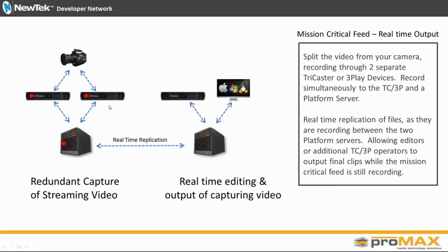The point is you can create this pretty high-end broadcast workflow with a lot of components that are pretty inexpensive, creating this very protected workflow, very nice for mission critical and fast output. So it's pretty cool stuff you can do with that.